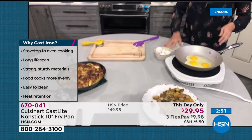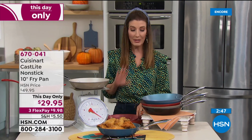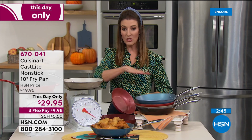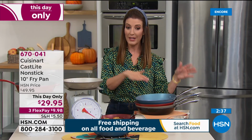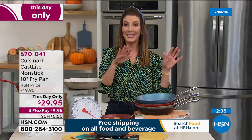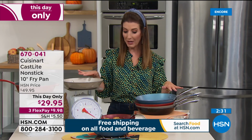So you get that beautiful caramelized finish, whether it's your onions, or you get the searing on your steak. Now, here's what I did find. This is our This Day Only. So only today is this incredible 10-inch fry pan going to be at $20 off our regular price. It's usually $49.95. Today, as long as our quantities last, it's $29.95. We've got some great colors for you.